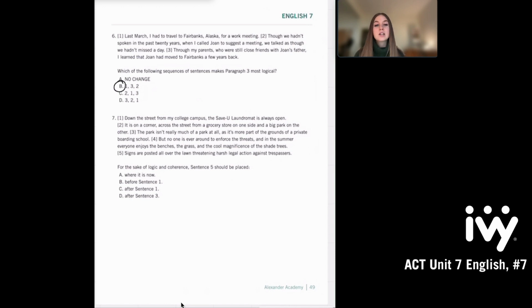For the sake of logic and coherence, sentence 5 should be placed where? So this passage is confusing because we are being told about no one being around to enforce threats before we learn about what these threats are, these harsh legal actions against trespassers. Therefore, we should put sentence 5 after sentence 3 so that we know in sentence 4. Number 8.